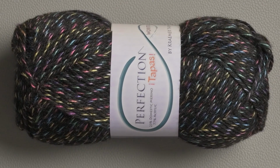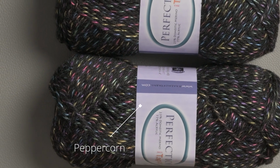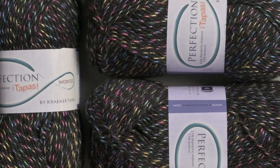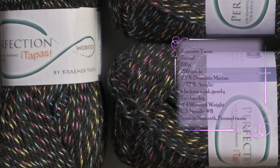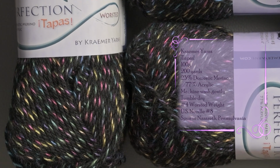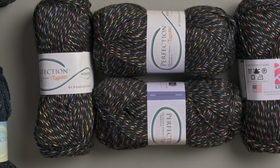Ooh, I love this color. It is called Worsted Weight. It's peppercorn. Every single thing about it is the exact same stats as I just read, but it is a Perfection Tapas, 23% domestic merino, 77% acrylic, because it does not have sparkles in it. Worsted Weight, peppercorn. That is super pretty. I think it's my favorite one. I like rainbow with black and gray in it. So that was everything from Kraemer.